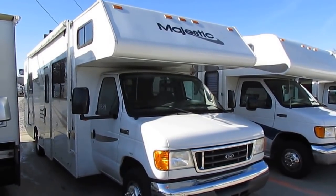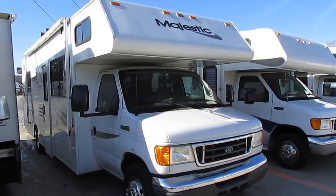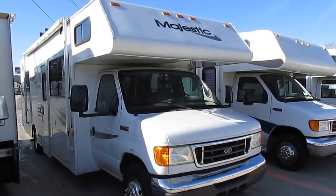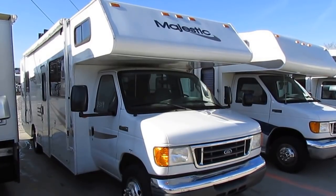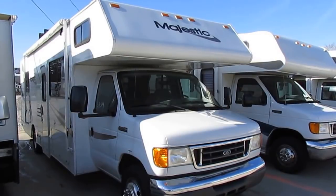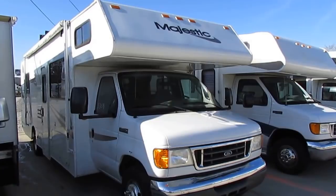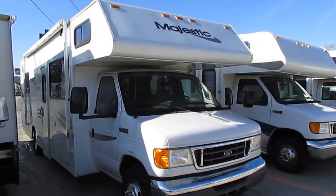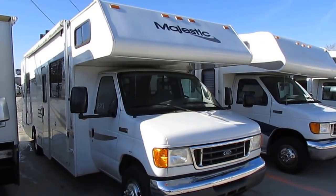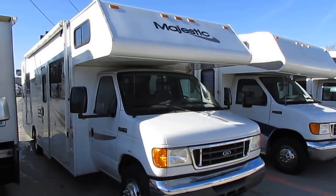Now folks, this one does have some mileage on it, but the price more than compensates for the high mileage. This is a former rental unit. It has 153,458 miles, folks. Now, I know that may scare a lot of you, but when you see the price, that'll overcome a lot of the fears.